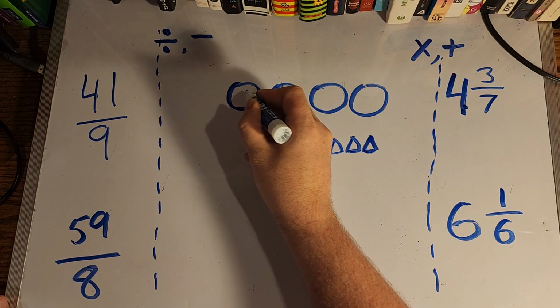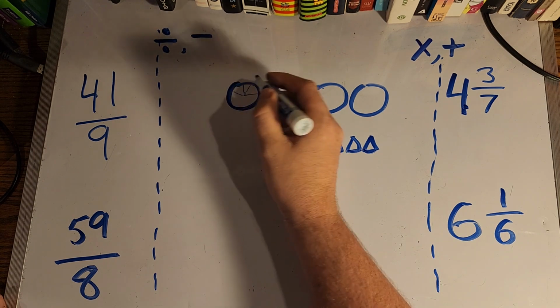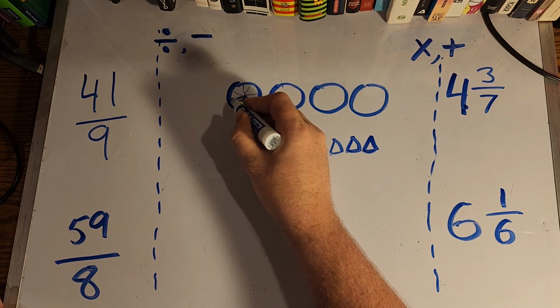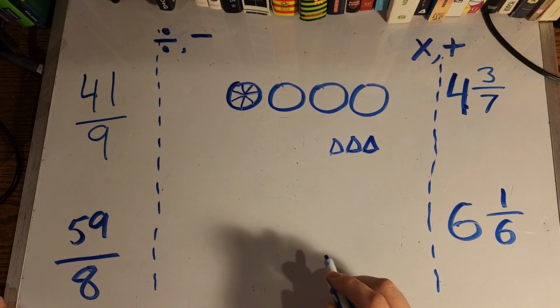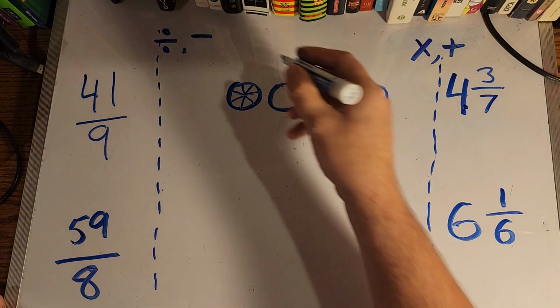So each one of these pizzas would be cut into 7 slices. Well, this is hopefully a clue. If there's suddenly 7, oh man, 1, 2, 3, 4, 5, 6, 7. Did I actually do that? Oh, I'm amazing. Wait. No, that's good. That's legit. 7.